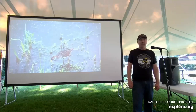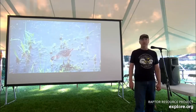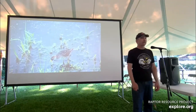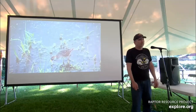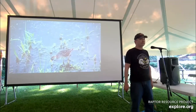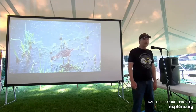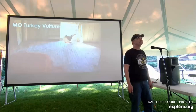And a Sora. This is a bird called a Sora, and it likes cattails and marshes. It's the first time I've seen one. I had to reach out to my nephew, the ornithologist, asking what is this? It's so cool looking. I just saw that this week. So, moving on.